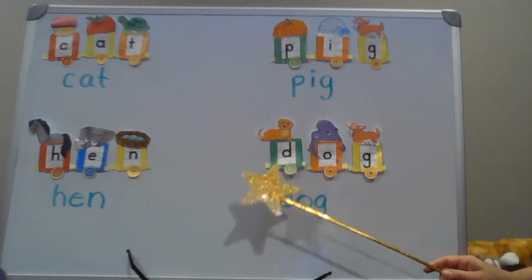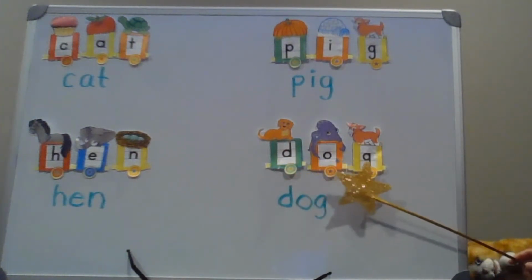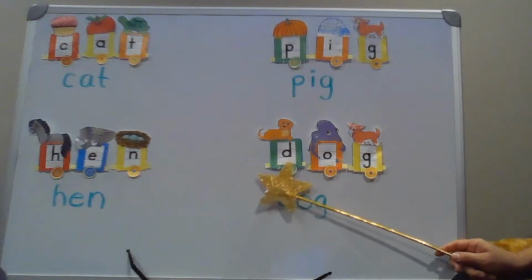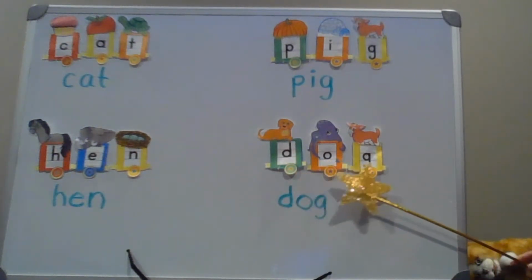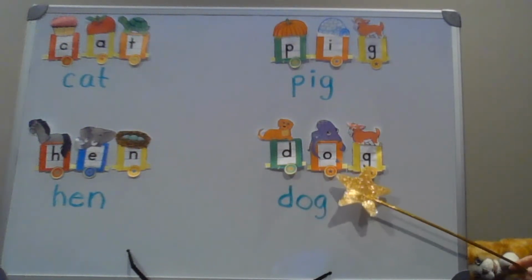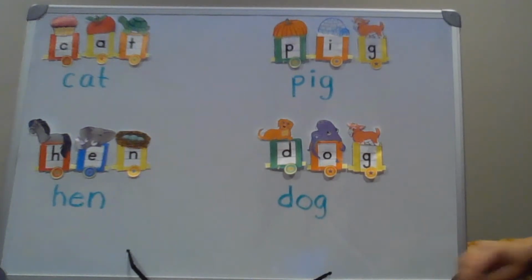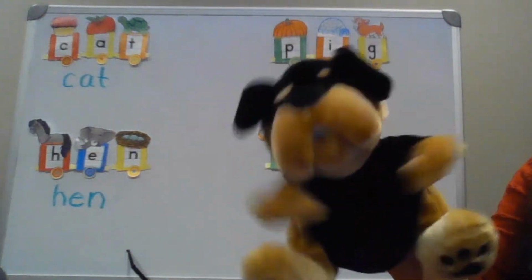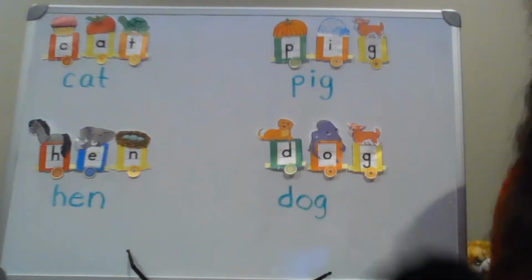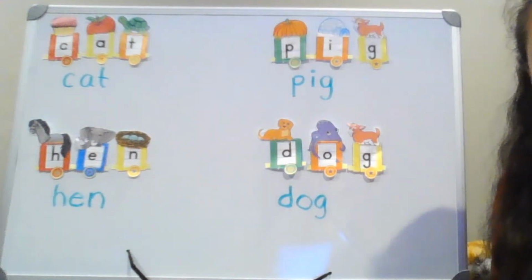Okay, our last character starts with D-O-G. Do you know what our 4th character is? A dog. Okay. Are we ready to enjoy our puppet show?